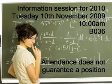More detailed information about the course is given at this session, and it enables potential students to make a more informed choice about enrolling in this qualification. Attendance is not compulsory at this session, and attending does not guarantee any student of a place in the course. It is simply an information session.